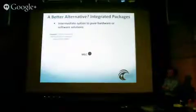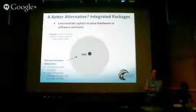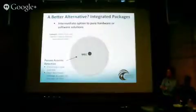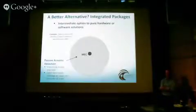So an approach that would incorporate an integrated package might be, let's say we start with this outer range where we have a passive acoustic detection system. We can probably try to detect and localize a marine mammal vocal in near real time. That's going to have omnidirectional detection at a range on the order of 1 kilometer. Localization is going to be tougher at that range. We're going to need to get a lot closer for that to work.